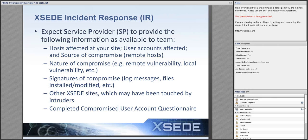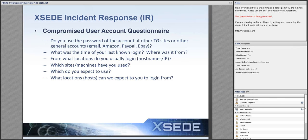Likewise, if this originated from a compromised user account, there's a questionnaire that we ask the user to fill out, and this is an example of some of the questions that we ask. Do they share their passwords with other accounts? When was your last known login? What locations do you normally log in from, so that we can monitor for IP addresses that might be out of the norm? Once we get this information from the user, we can then determine whether or not we're satisfied that the initial threat has been addressed and give them access to their account, or if we need to follow up with a local site security person to make sure that everything's cleared up before we give them access.